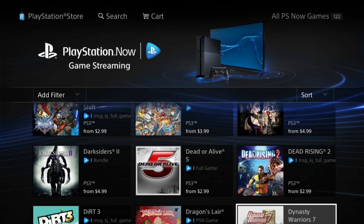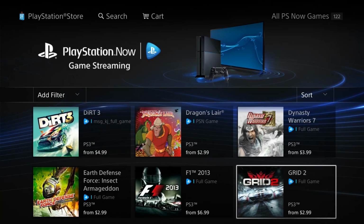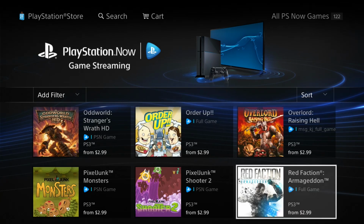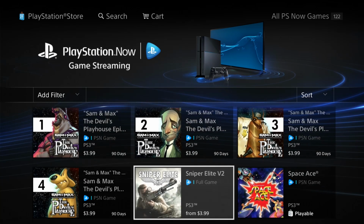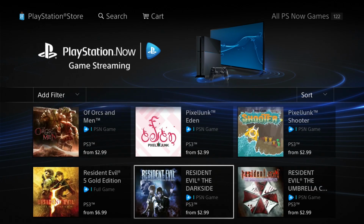We've got Contrast, Darksiders 2, also Darksiders 1, Dead Rising 2, Grid 2, Jimmie Johnson's Anything with an Engine, Killzone 3, NASCAR 14, Rocket Bird's Hard Boiled Chicken. We've got Sam & Max, The Devil's Playhouse, all 5 episodes of that, Twisted Metal, Just Cause 2, Metal Gear Solid 4.